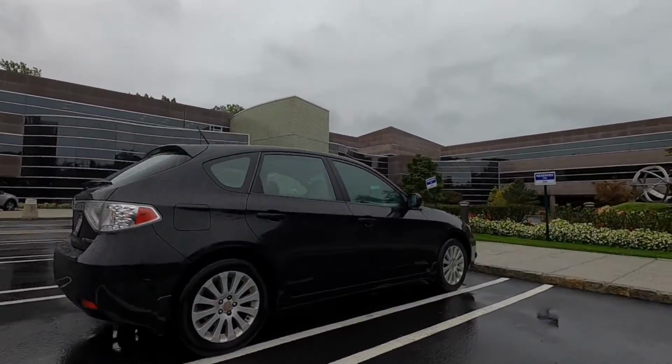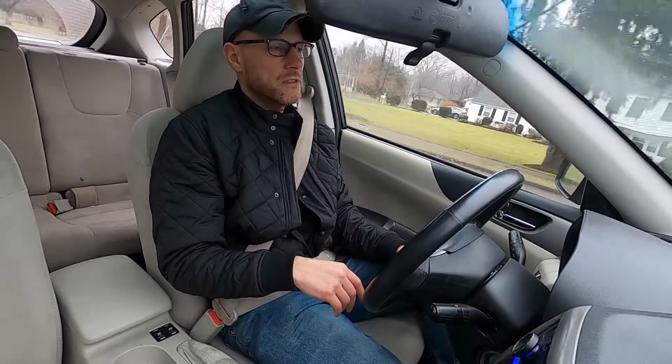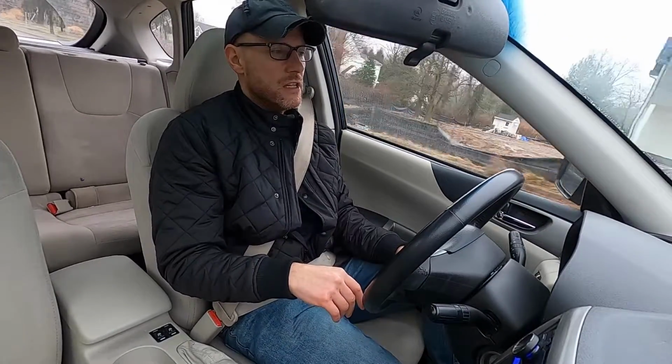2010 Impreza, non-turbo, almost 180,000 miles. Owned it for now 10 years. Placed well over 100, about 110,000 miles. And I'm thinking in my head, I'm going through the list, what's still original?